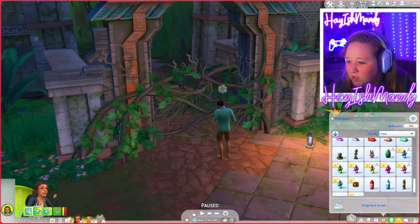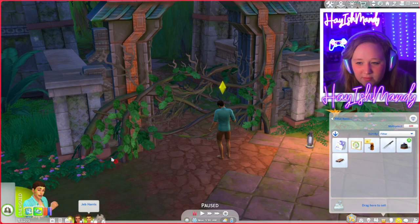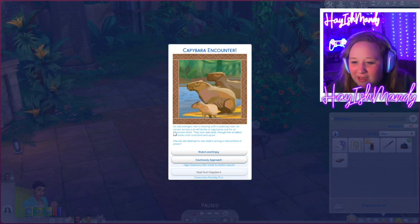We can buy it. Do I have an antidote with me? Fire foam? I bought a couple things off the table, but I don't see an antidote. Just in case. Capybara, capybara, capybara. As Jeb emerges. Oh, I have that too.